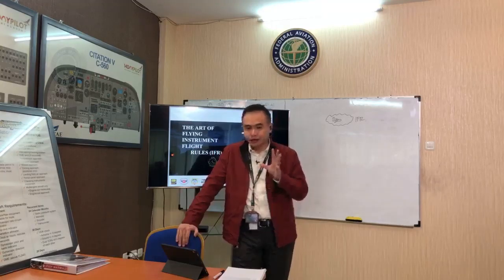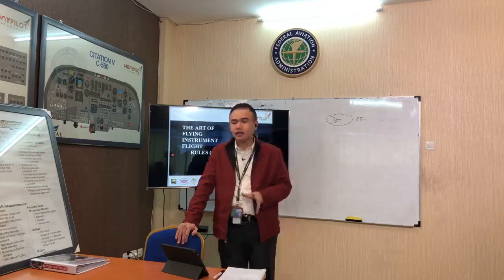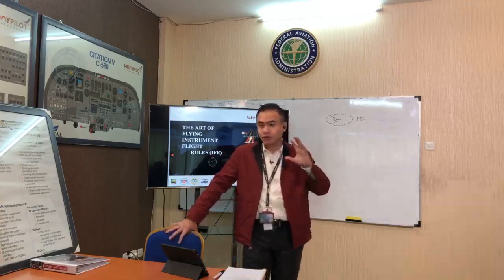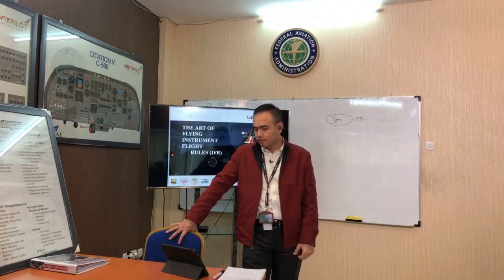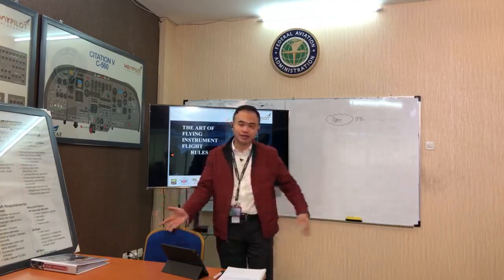So when you cannot maintain the separation and the VFR weather minimums, it means you cannot conduct the see and avoid method. As pilot in command, we always want to apply our airmanship, which is see and avoid. So we have to maintain our situation awareness, look outside, and be responsible to avoid any traffic, basically obstacles. And when you fly blindly inside the clouds, in low visibility, you cannot even see. You barely can see the ground, right?